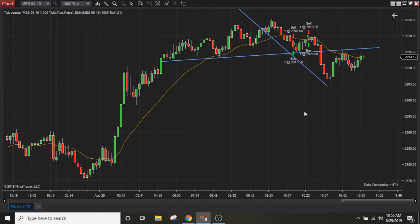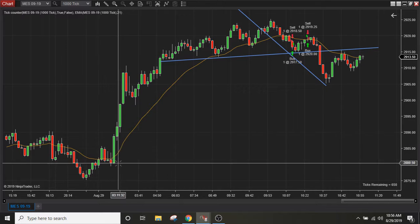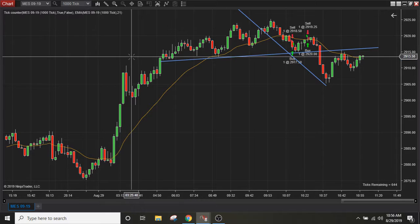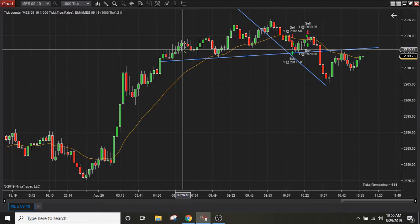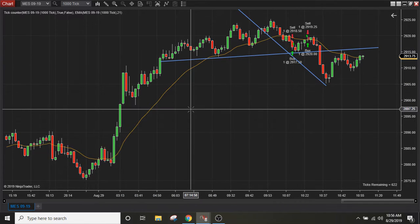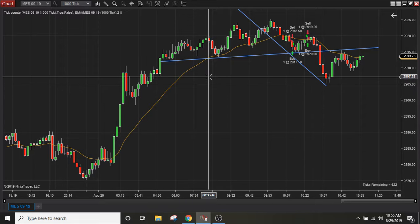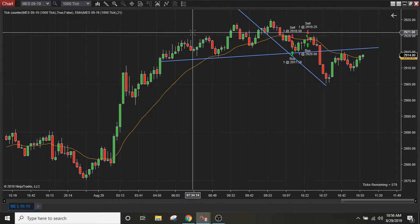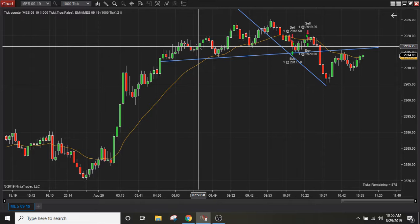It was a little slow starting off, but we had a nice runner in the after hours around 3 in the morning. Huge runner right here. I'm gonna put this on right here. This runner was crazy. And then in the morning, it just kind of steadily went up all morning. I start doing my recaps around 8 o'clock, and then 8 o'clock comes and it slows down a little bit.